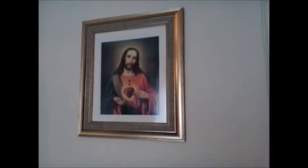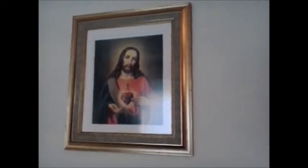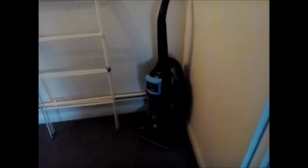That's an icon of Mary that belonged to my granddad. And this is another internet cafe printout for 30p. And I got a bit of a lecture from the Muslim owner of the internet cafe on printing pictures of Jesus. But anyway, that's that. And then this is all I've got in my hallway now, a Hoover, and this is basically where I dry my clothes as well. There's not much to look at here.